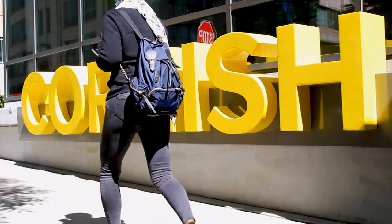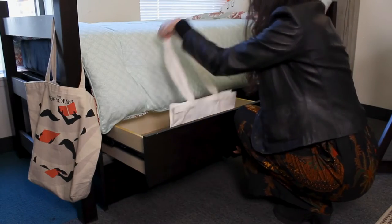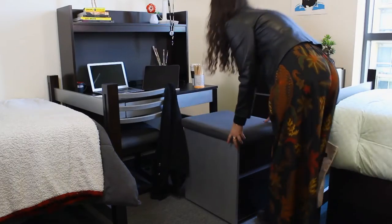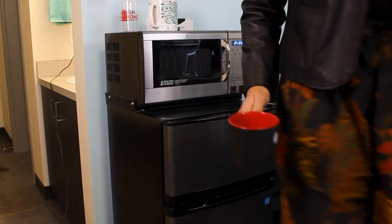Yeah, this is the Cornish Commons. It was built in 2015, specifically for artists. So we have a lot of really cool perks that other dorm rooms might not have. There's 5 different floor plans here at Cornish. There's a single with a kitchenette, a double with a kitchenette, and a triple. Every room has a private bathroom with a bathtub.